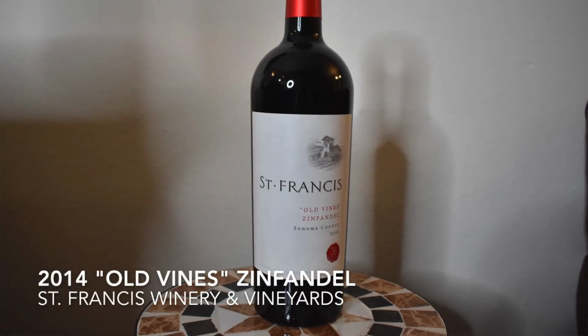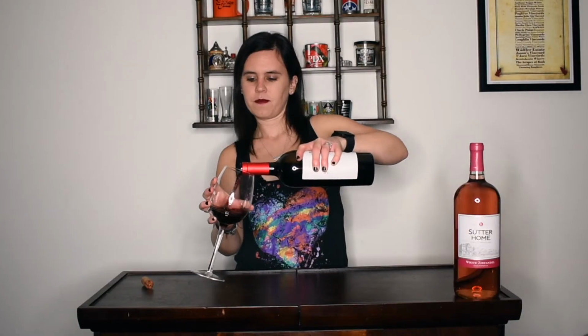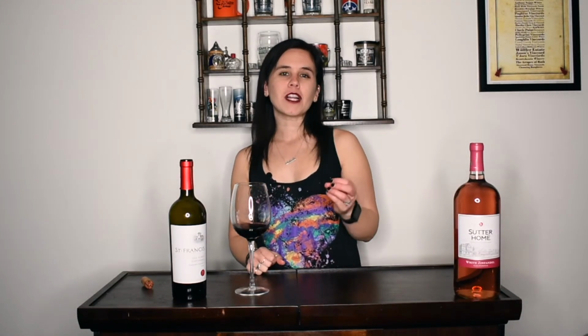And today I'll be tasting the St. Francis Old Vine Zinfandel located in Santa Rosa, California. Ooh, peppery. So this wine has a kick of spice and pepper in it. It also has flavors of black cherry and vanilla with a nice smooth finish. Because this wine has a lot of spice, I would take this bottle to your next barbecue or pizza party.